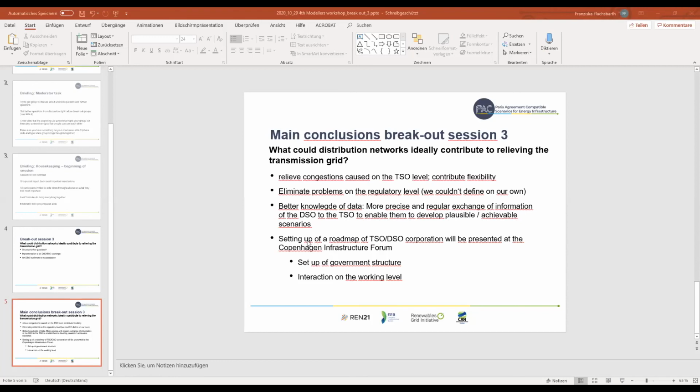And we found out that there are some people who are involved in the roadmap process, which is just set up right now, and where the TSO and the DSO are put together into a cooperation, and this will be presented at the Copenhagen Infrastructure Forum. They try to set up a governmental structure for it, and they want to develop a better interaction on the working level. I hope that I got the points right. If not, I'd like to be corrected by my discussion partners.